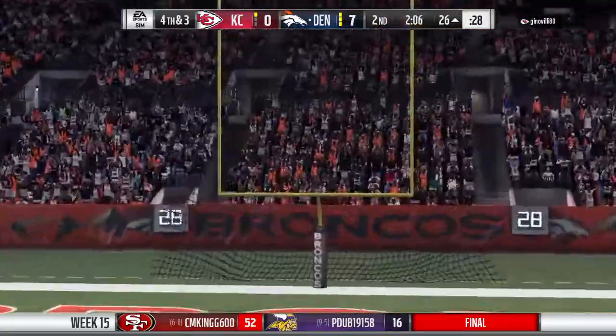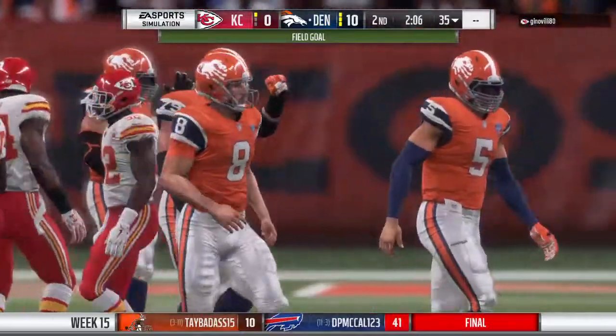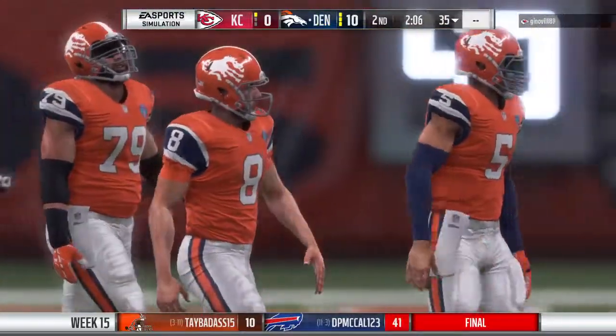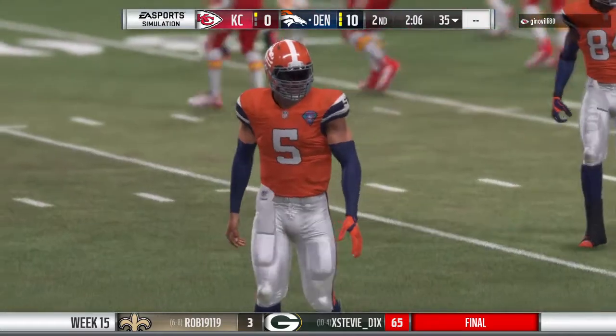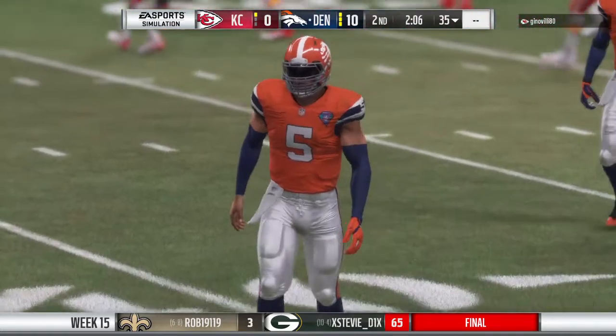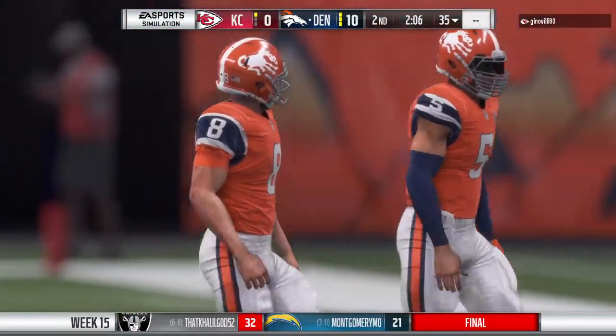And McManus able to put it through. And the lead moves to 10-zip. So he splits the uprights there, and I would imagine it's nice as a kicker. Right when it leaves your foot, you know it's good. Yeah, it's kind of like a golfer that picks up his tee after a nice drive without even watching it land. Solid analogy. I like it.